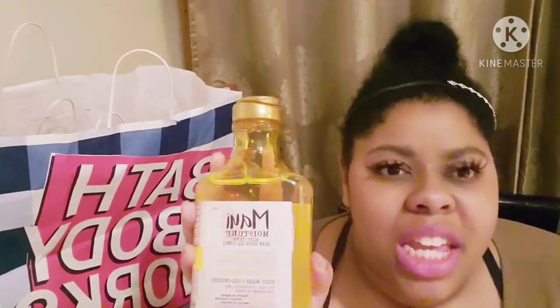The scent of this smells like juice. It smells like a cocktail. It smells very pineapple, peach, papaya, and sugar. It smells very, very good. It says here that for oily and combination skin, it's sulfate free, and it has coconut water in it. So it's not going to strip your skin.